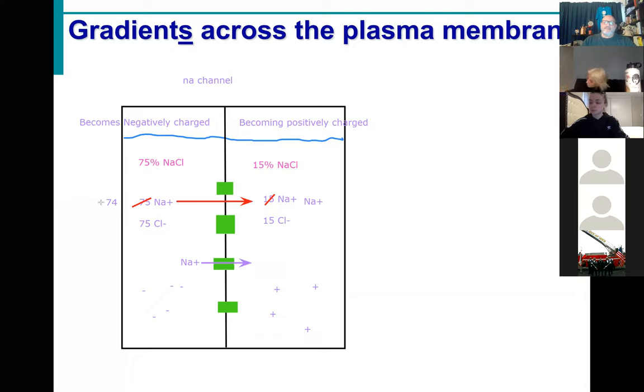If you have $74 in your pocket and you owe 75, you're in the negative. So the chloride doesn't move. The chloride just stays put, but sodium is moving. And notice as sodium is moving, one side is getting more positive and one side is getting more negative.